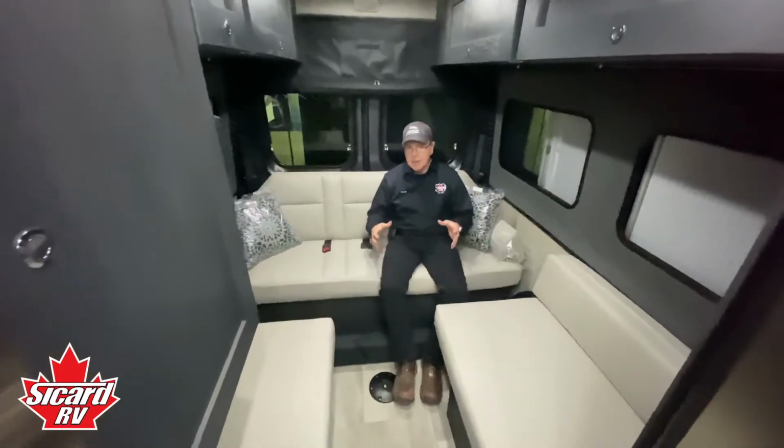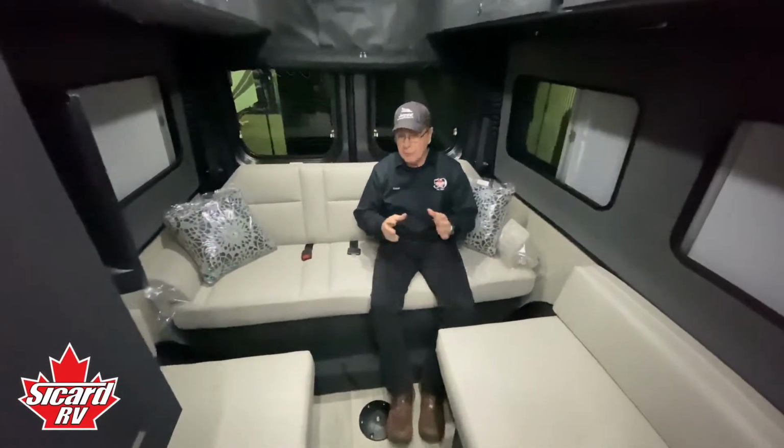in the back, the sleeping area is available in two different ways. One is side-facing sofas, which convert to the bed, and this is the optional front-facing sofa, which gives you an extra 3 seat belts at the back.